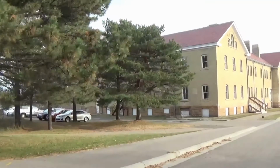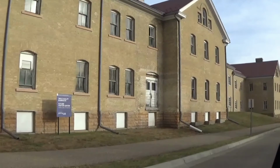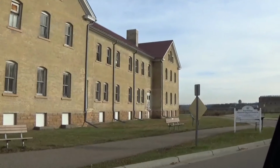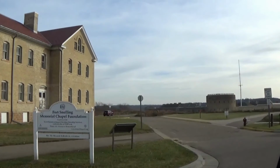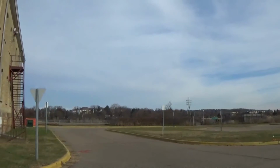It's a fort that was built back in the mid-1800s. Never seen any bit of warfare. Actually had a bigger part in the Native American lives. The fort is still open, as far as like a museum type of thing. Obviously it's not in use as a military installation anymore. These are some of the old buildings from the era. We'll be doing the actual fort here in just a few minutes.